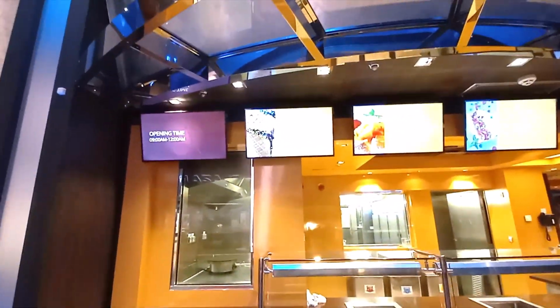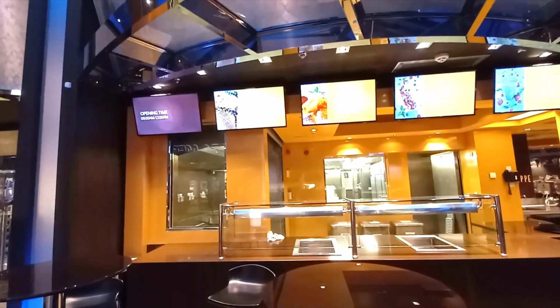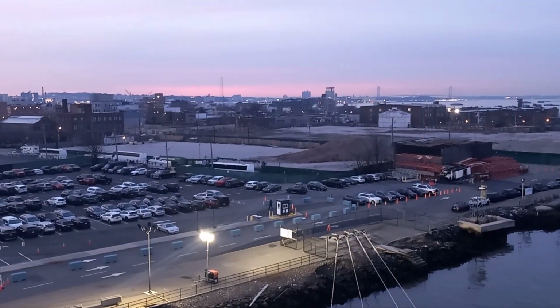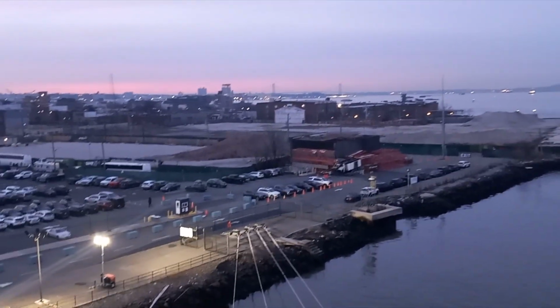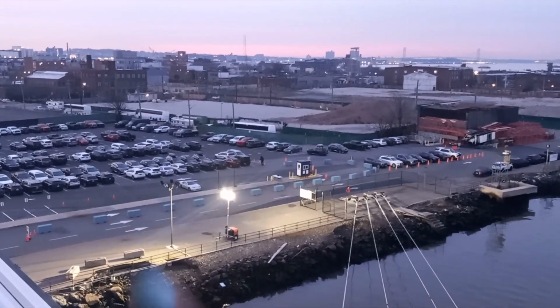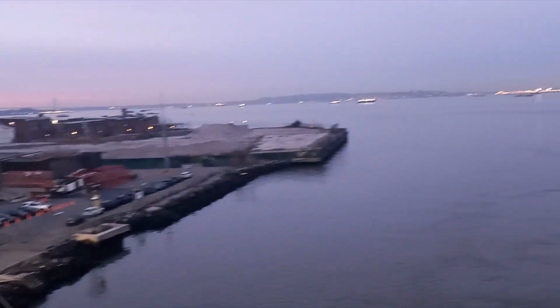We were able to print our luggage tags beforehand and put them on our luggage. Suggested tip is $2 per bag. When you're done dropping off luggage, just pull out and go straight until you see parking on your left. We were on a 7-day cruise, so parking came to about $315, approximately $40 per day. I think there's different pricing depending on how long you'll be parking at the port.